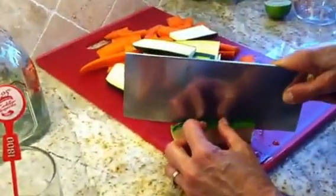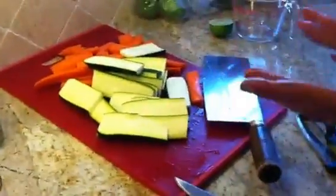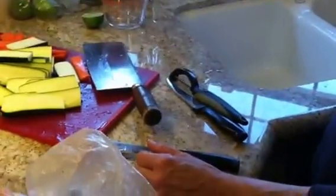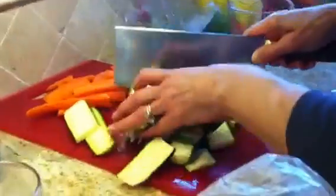Okay, so we're getting back to the veggie cuttings. Yeah, you have to slice them this way. And you have to be careful that you don't cut yourself, right? You know what? I never cut myself with this knife because you never lift it up high enough so that you can cut yourself. That's a good thing, because that thing looks pretty scary. Pretty sharp, I'd say.